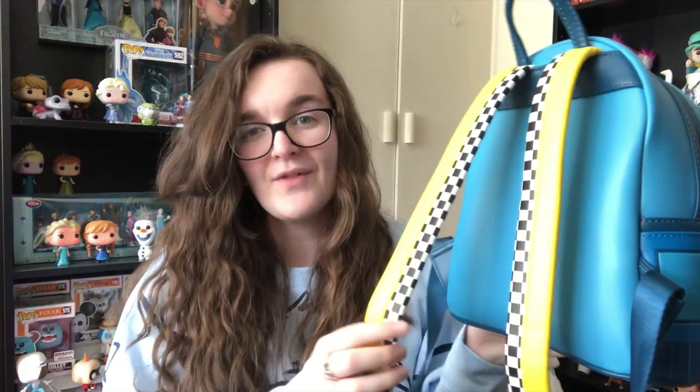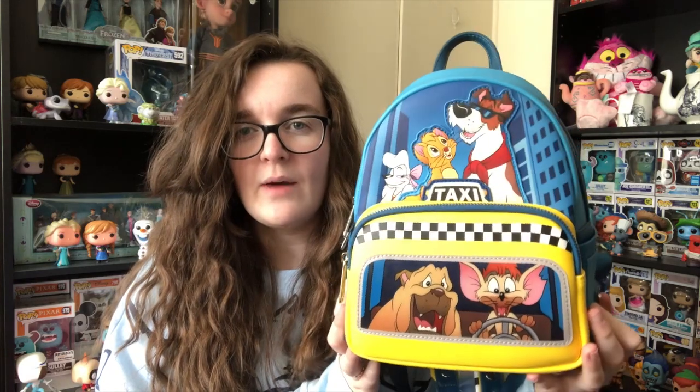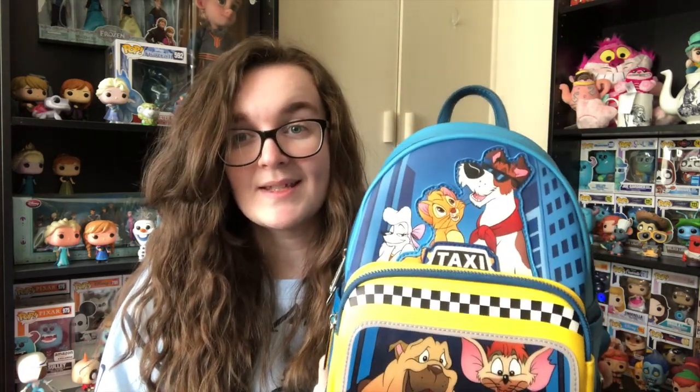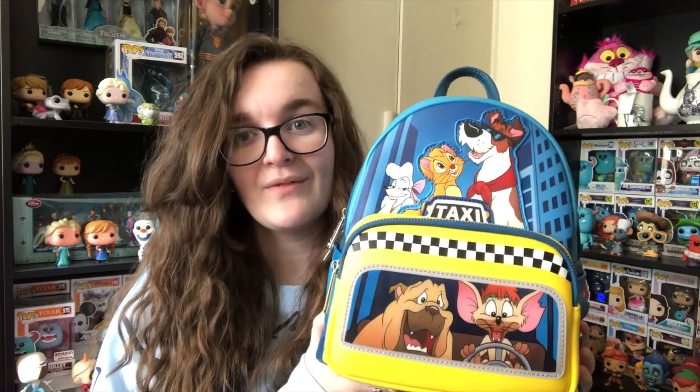It hasn't actually been used enough to bend or cave in yet. I absolutely love this. I love that the straps continue that taxi theme. I've only used it out once or twice because it is my favourite bag, and I do want this to be centre stage in the display as it is my favourite film of all time.